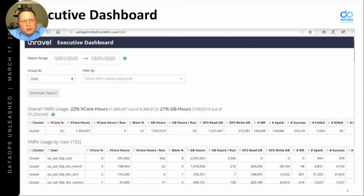Essentially, this would allow us to look specifically at one of our Hadoop clusters, and it gave me the ability to select a range. Then it allowed me to determine which areas I wanted to group by, and if I wanted to apply any filters. Then I'd hit the go button, and it would come back with all the different users and how much vCore time they're using, how much memory they're using, reads and writes, and the number of sessions.